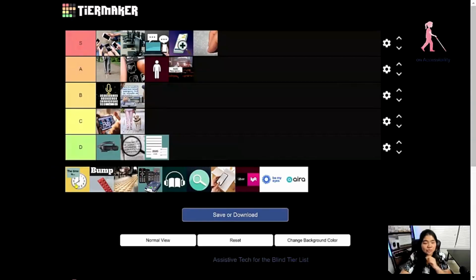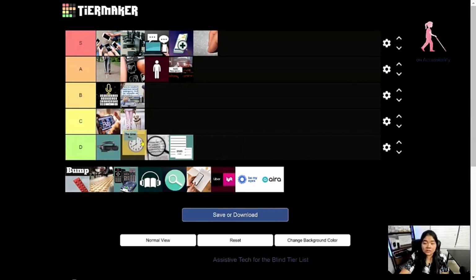Next, we have talking items, talking watches, talking clocks, all those things. They're also going to go in D tier. They're going to be right before the low vision products. Yep, that's where we're going to put them. I used to work at a low vision center, and talking watches were a nightmare. Everything was talking. Everything had an every hour chime. Everything had an alarm. It drove me crazy. I just use my phone for all these things.